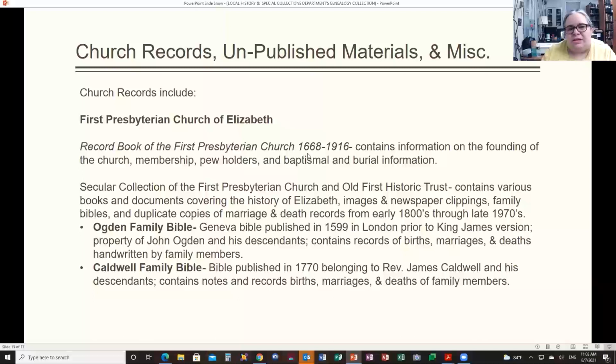Now, the records are listed as 1668 through 1960. The reality is the record only goes as far back as, I believe, 1770. The original record books were lost when the church was raided and burned down by the British during the American Revolution. So anything older than that, we're not really going to have the records for, but anything around the early 1770s, 1772, 1773, we may have some information there. It includes the founding of the church, membership information, pew holders, baptismal, and predominantly burial and death records.